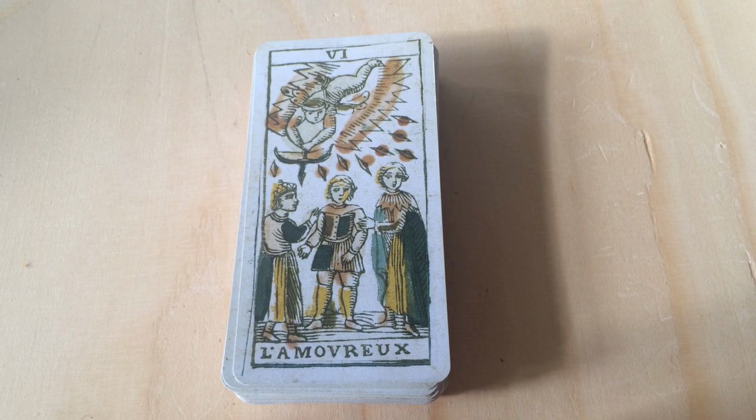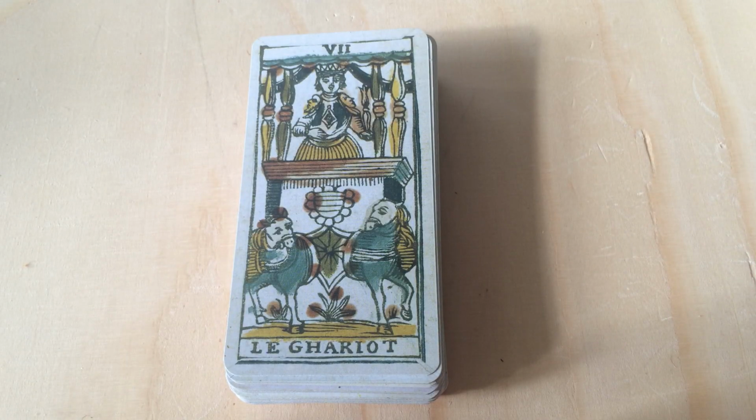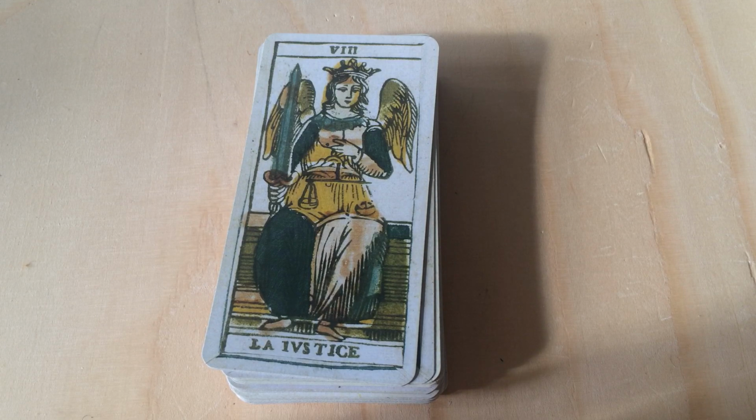Now, I tried to do some research about this Angelo Valla deck. And as I said, it was created originally in 1790, according to the British Museum, and now it seems to me that there are two sorts of decks, which is somehow the same. I mean, the basic sketchings are the same, but the colouring differs, and the back of the cards differ as well.